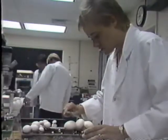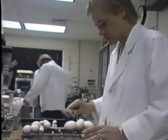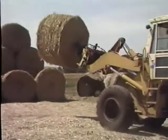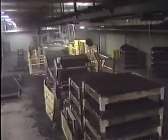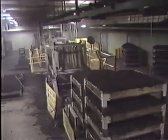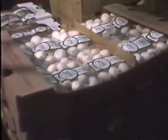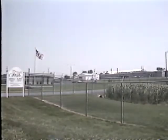Our mushrooms are consistently among the highest quality mushrooms available because no other mushroom grower commits the level of resources or brings to bear such a total systems approach to provide quality, variety, service, and value to its customers and consumers. And it all begins here.